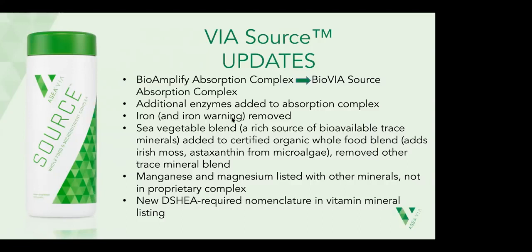Now, we also previously had a trace mineral blend that we got a lot of feedback on, some positive, some negative. And ultimately we found a better source for those trace minerals, and it was in another sea vegetable blend. So you'll remember that we have an algae that provides many of the minerals. It's actually a superfood. And we liked this story because it's another sea vegetable story. So these sea vegetables, which contain highly bioactive and bioavailable trace minerals, were added to the certified organic food blend.